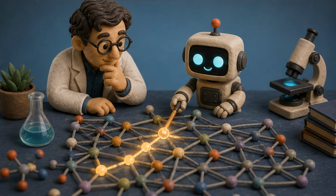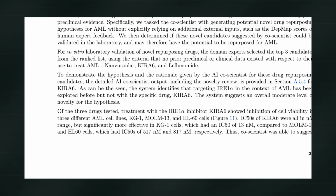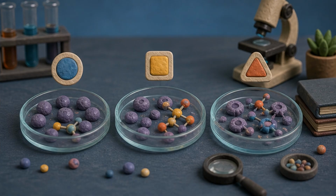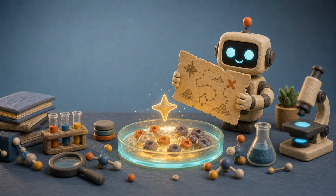The next result was even more interesting. Co-Scientist suggested KIRA6, an IRE1 alpha inhibitor, as a novel AML repurposing candidate. In cell line tests, KIRA6 inhibited KG1, MOLM13, and HL60 AML cells. The IC50 values were 13 nanomolar for KG1, 517 nanomolar for MOLM13, and 817 nanomolar for HL60. In normal human language, AI helped researchers toward a non-obvious lead, and the first lab check showed measurable activity.